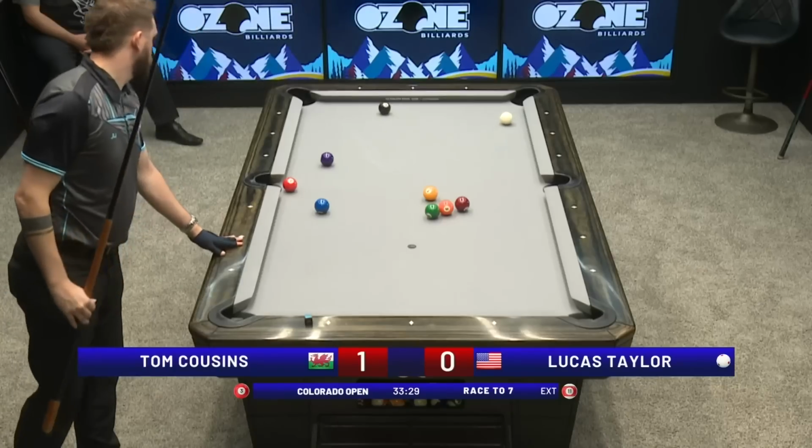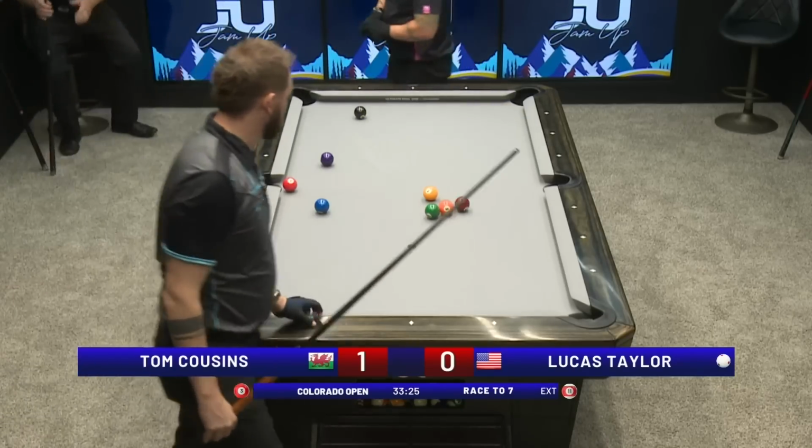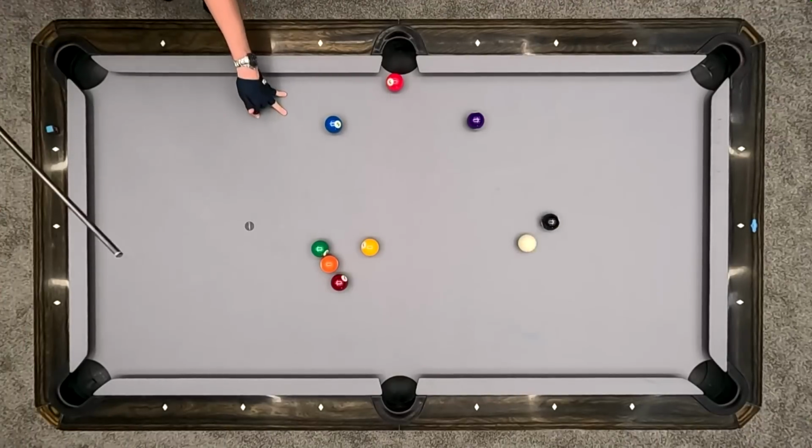Oh, and I think he's fouled, yeah. He's just clipped the 2-ball. Oh, disaster for Lucas Taylor. It was all going so well. Just that last link up to the 8-ball.